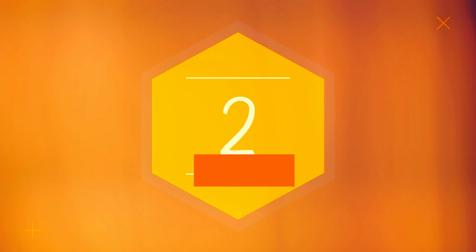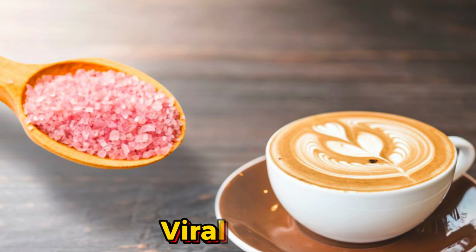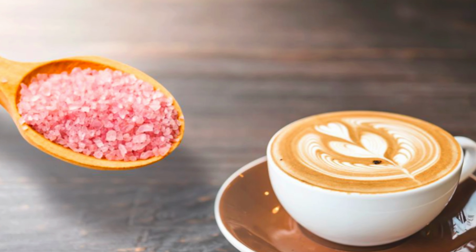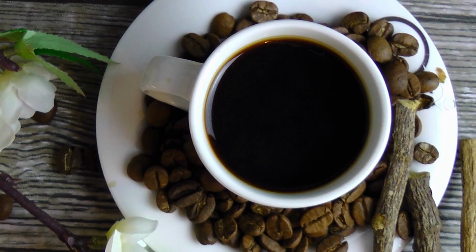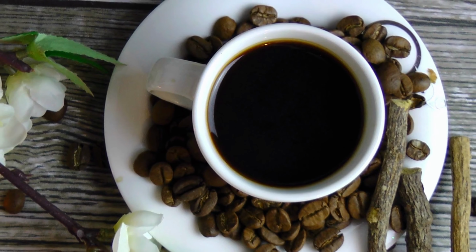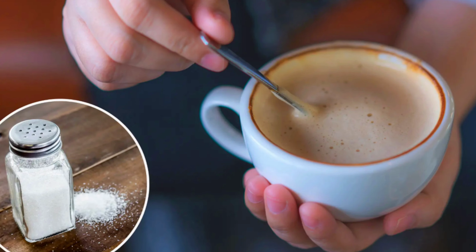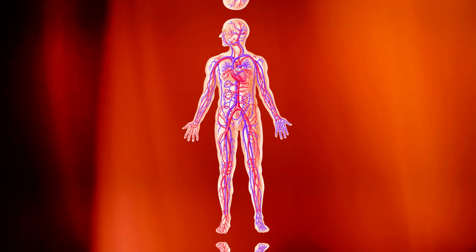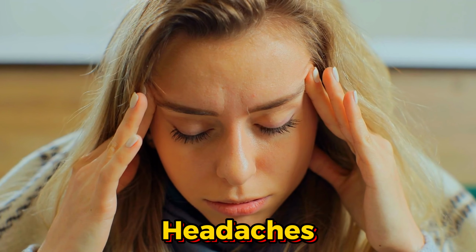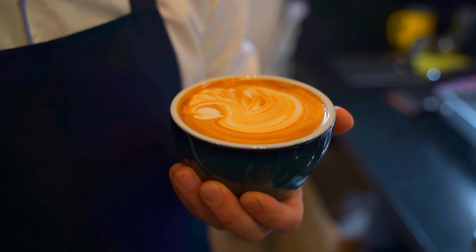Mistake number 2, adding it to coffee. There's a viral trend where people add pink salt to their coffee. Terrible idea. Why? Coffee is already a diuretic. It flushes water out of your system. Add salt to that, and you're messing with your body's fluid balance big time. The result? Dizziness, headaches, and even heart palpitations. Keep salt out of your coffee.